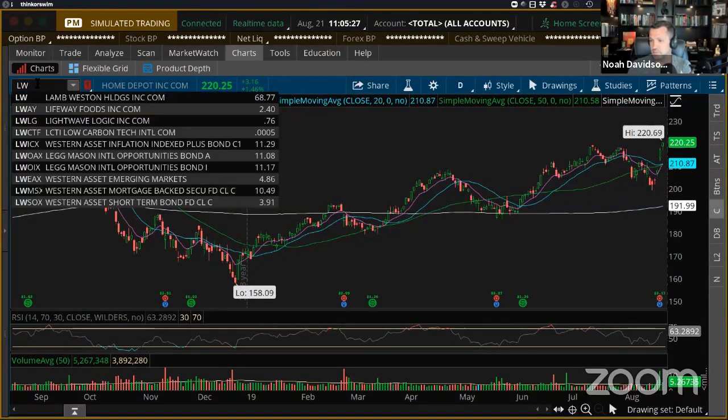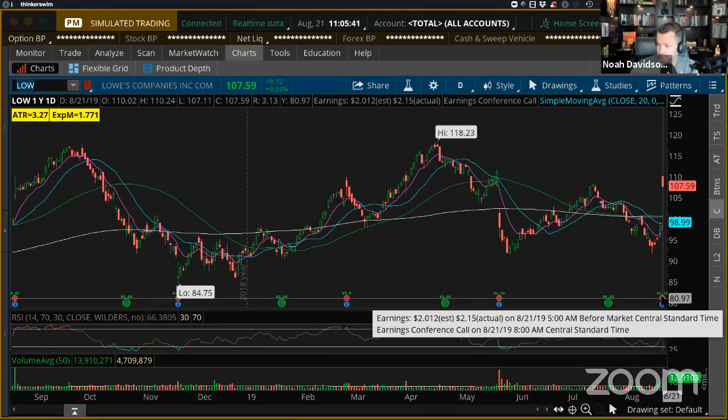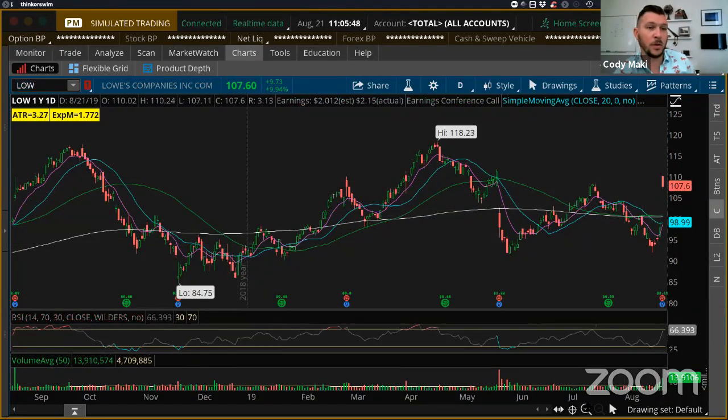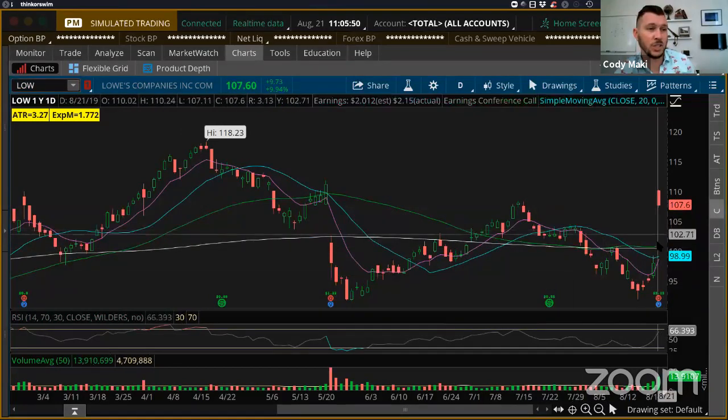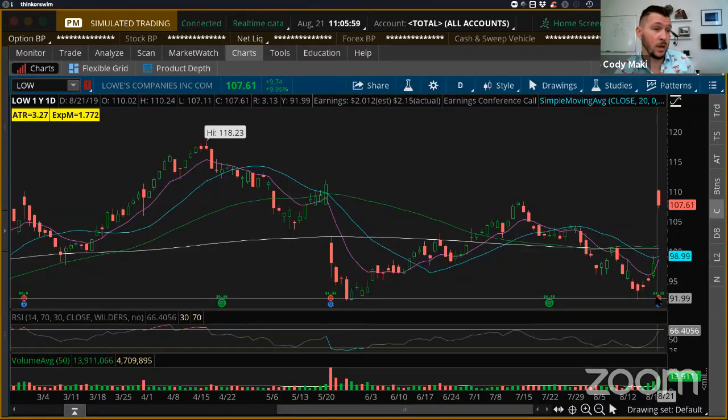But then Lowe's comes out, has a good report. And this also gapped bigger than expected, but it's selling off after that gap. So again, good report, nice outcome, big response. They beat their earnings by a few pennies as well, and I didn't read their report. Let's see what they did. They reported earnings of $2.15 a share and revenue of $21 billion. They were expected to do $2 a share, so a 15-cent beat, and a revenue of 21 billion.